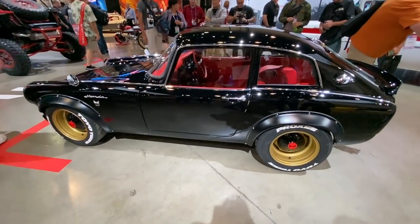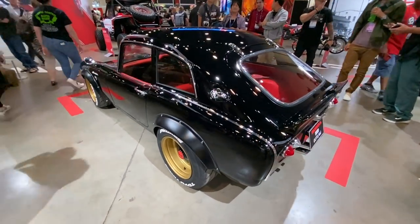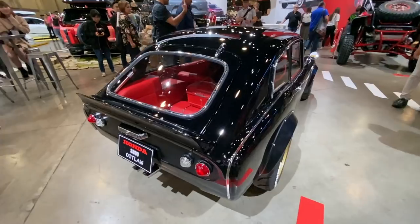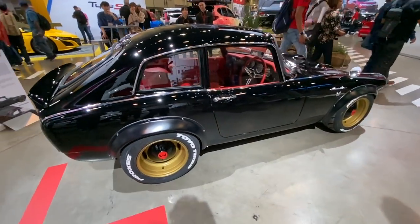I bought it a year ago from a friend who had had it for 5 or 6 years, and it came from England to Hong Kong, and then I shipped it from Hong Kong to the US. When I saw it first arrive in Hong Kong, it was in great condition. I rode in it, it was great. 5, 6 years later, he wasn't driving it. I said, give it to me, sell it to me. I bought it and shipped it over here, and that's when I decided to do the SEMA build on it.